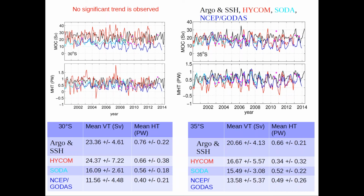Let me talk first about the plot on the right, which is at 35 south. The pink or magenta color is showing the AX18 measurement, and Argo and SSH is in black, HICOM is in red, SODA is in cyan, and NCEP GODAS is in blue. So it's a good agreement with all the estimates, especially at 35 south, with similar means.